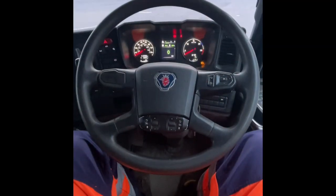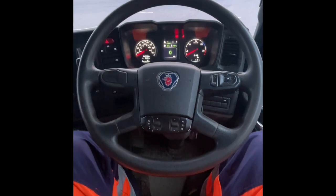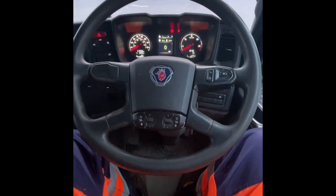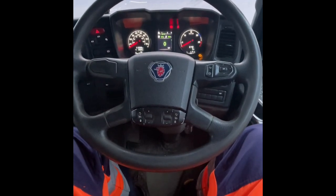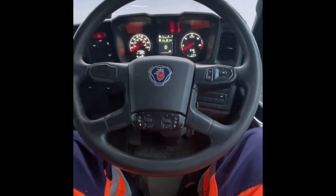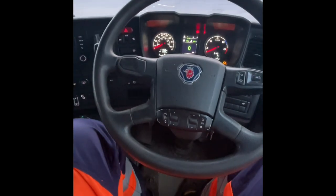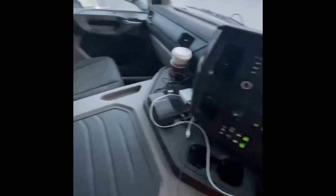Good morning, and here we are in a 2019 next-gen Scania P500 8x4 tipper. So this is 5 years old with 313,930 kilometres on it. This was one of the spare vehicles, but a new guy has joined, so he's given it a really good clean out, and yeah, it looks the part.